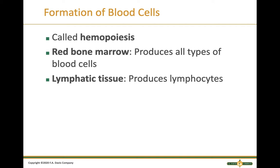So blood cell formation is called hemopoiesis, and new blood cells are formed in the red bone marrow. All types of blood cells are produced there, and in the lymphatic tissue. We talked about the thymus last time, how it's part of the endocrine and immune system. Well, it helps with blood cell formation too. Blood cells produced in the bone marrow go there to be further developed.